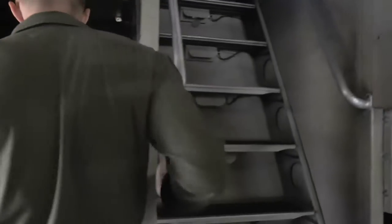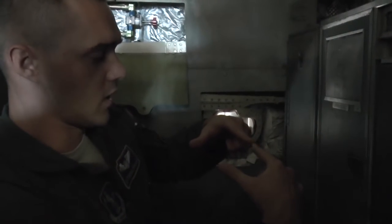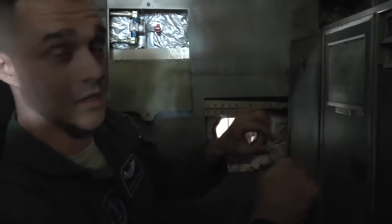If we actually take a walk back in here, I'll show you. This little window right here, if we had to manually release the gears down to verify that the gears are locked, there are two red bars down there that we make sure are in line, and that tells us the gears are locked. If you look in there, you'll see a red bar right in front of my finger. Go up a little bit. It's kind of hard to see, but there's a little red line. That verifies that the gear is locked and down in case we have an emergency.